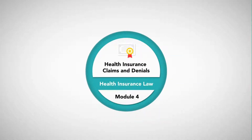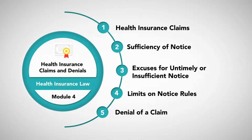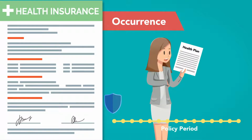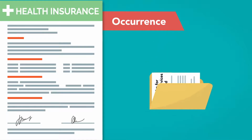Module 4. Health Insurance Claims and Denials. An insurance policy can be either claims made or occurrence. An occurrence policy protects the policyholder from any incident that occurs during the policy period, regardless of when she files the claim for medical services received.